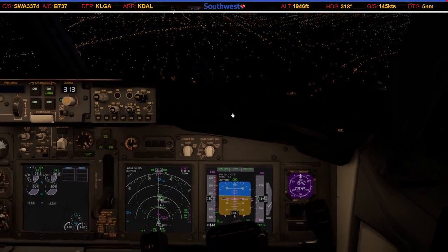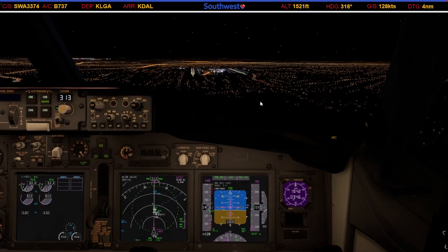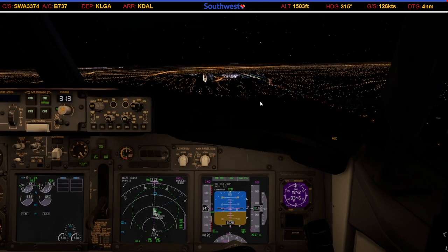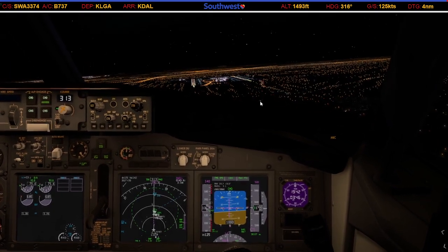November 1 Delta Bravo, cleared direct to, so we're gonna go over the tower. If you're gonna run with clear to land, November 1 Delta Bravo. Tower, good evening, Southwest 3374, visual 31 left. Cleared 3374, left tower, right 31 left, clear to land. Clear to land on 31 left, Southwest 3374.